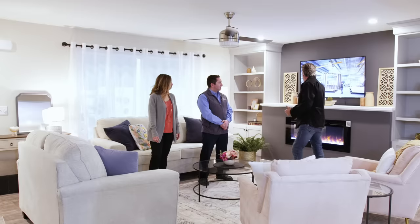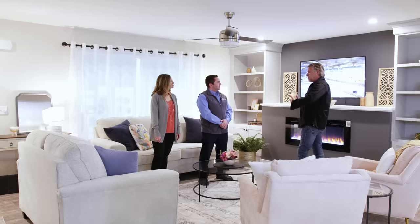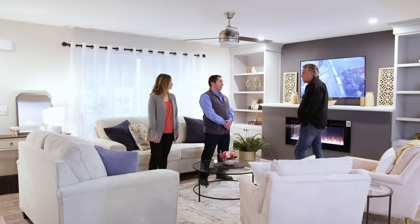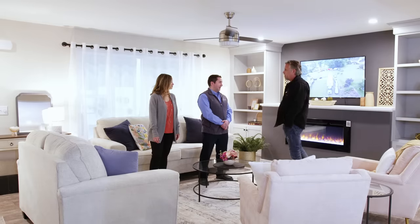So beautiful place. I mean, from time of order to down in the ground, plumbed and gone, like a week, right? A little more than that. But if you get a really good crew, anything can happen.